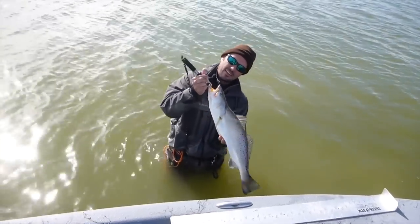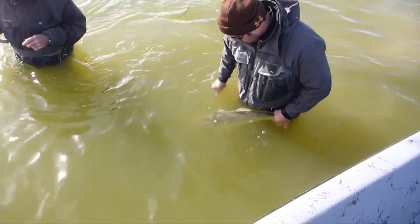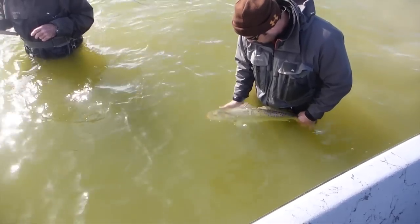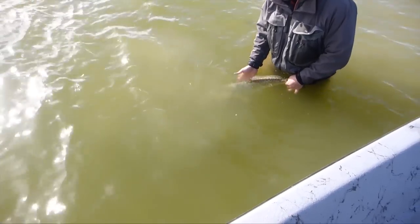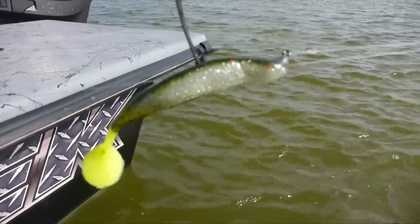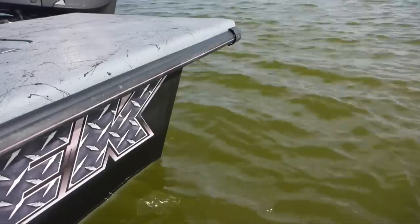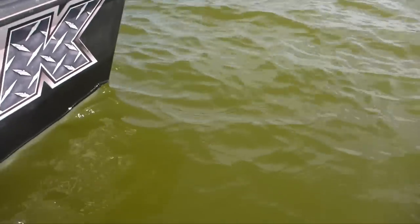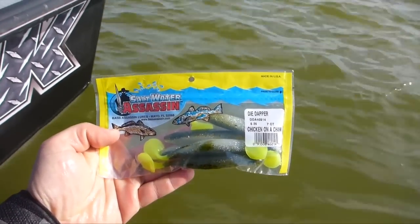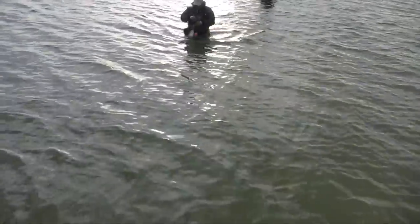That's why we come out here, guys. Those right there. Still good, girl? Yeah, she's real wide. There you go. Right there, we were using a 1/4 ounce jig head, and that pattern I think is called chicken on a chain. It's a Saltwater Assassin Die Dapper, chicken on a chain is the color. It's a 5-inch soft plastic paddle tail.